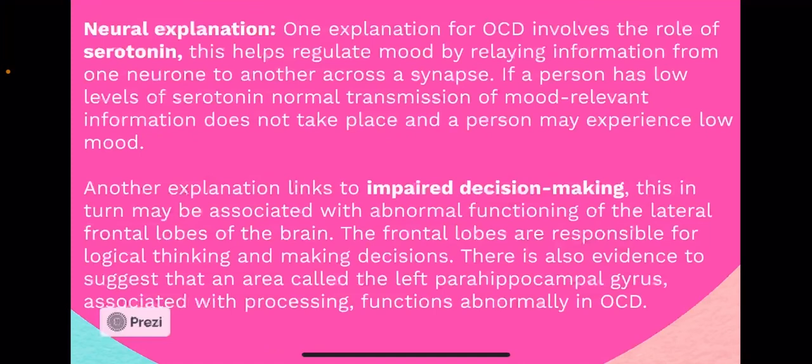So, one explanation for OCD involves the role of serotonin. This helps regulate mood by relaying information from one neuron to another across a synapse. If a person has low levels of serotonin, normal transmission of mood-relevant information does not take place and a person may experience low mood. So basically, if they have low levels of serotonin, then information doesn't pass from that presynaptic neuron to the postsynaptic neuron. That information is not passed on, and this therefore could cause an individual to suffer from low mood.